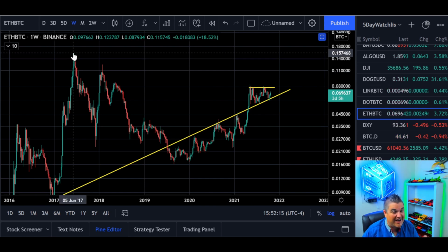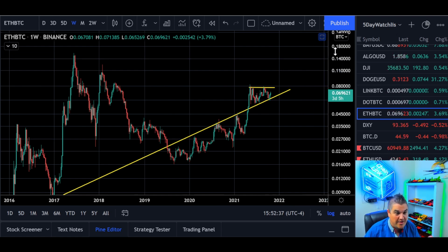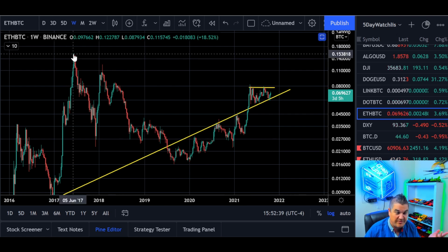Obviously it's going to depend on what Bitcoin's valuation is, right? So let's just play pretend and say Bitcoin's at $150,000, right? And Ethereum happens to get back to this level. So we make it up to here. Bitcoin's 150K. What would Ethereum's price be valued at in US dollars? Well, you just take that 150K, multiply it by whatever price you see over here. So in this case, for round numbers, 0.15, that total would be about $23,000 in USD.